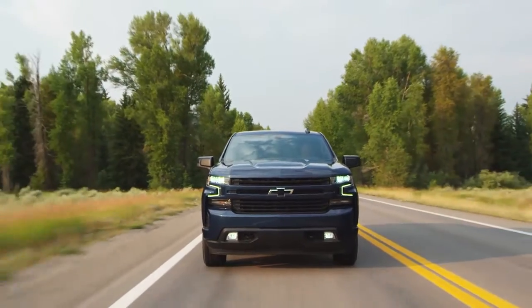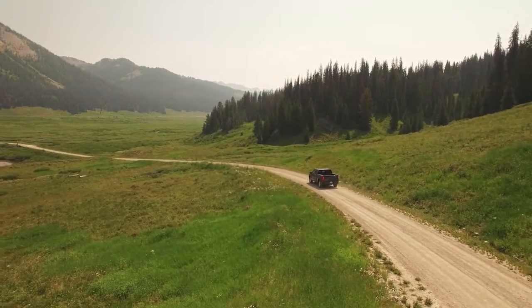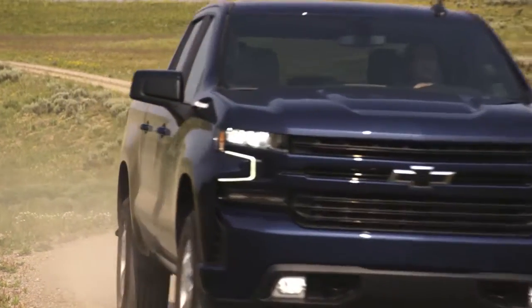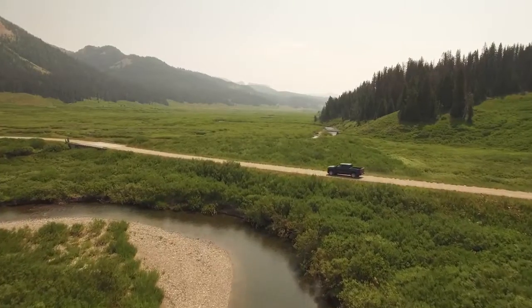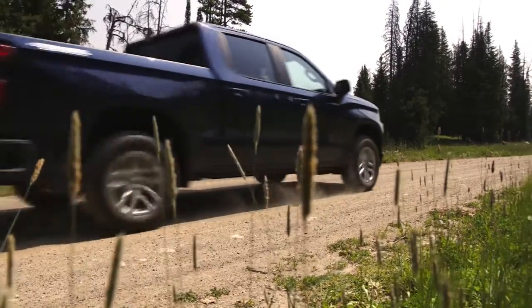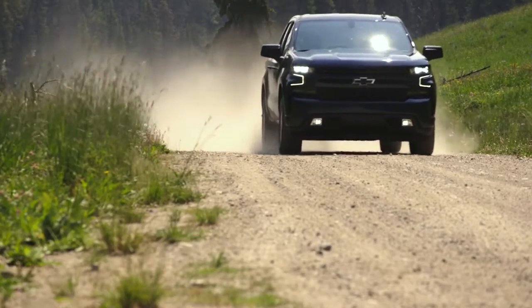When you combine a century of truck building know-how with 7 million miles of testing, you don't just get any old truck. You get one that's bigger, stronger, and lighter than the previous generation. One that offers you more choices so you can get the capability you need. One that's built on the legacy of the most dependable, longest-lasting full-size pickups on the road.